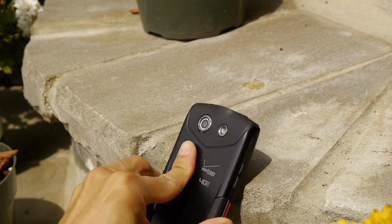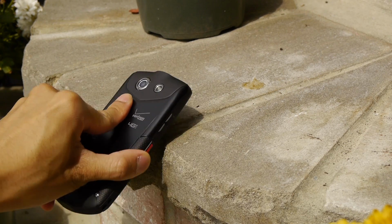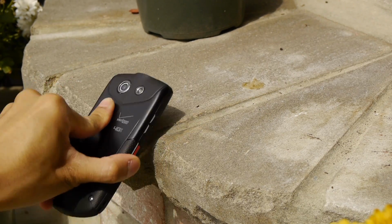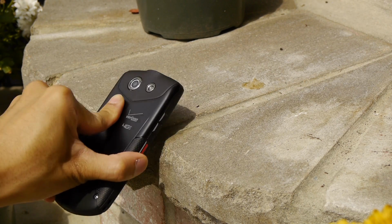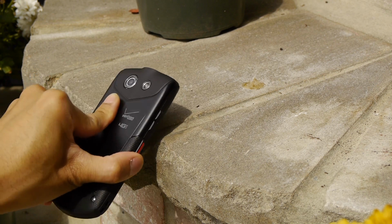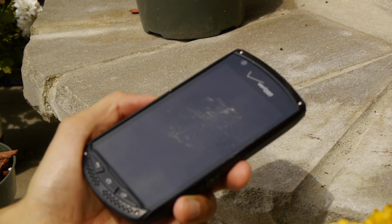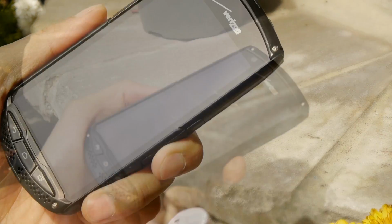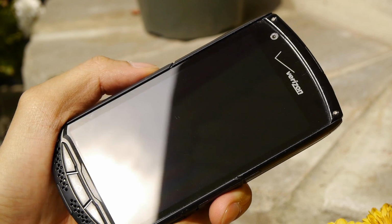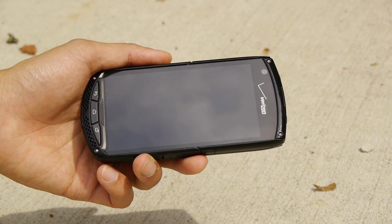The next thing we decided to do was to try and scratch it with another hard surface, in this case, stone. So we basically put the screen against the stone and tried to rub it up and down, hoping it would scratch. But even with all the firm pressing and the push and pull, it didn't do anything. It looks like it left some sort of mark here, but again, after a clean pass with a microfiber cloth, the sapphire shield display is still clean and there's no evidence of any scratching going on.